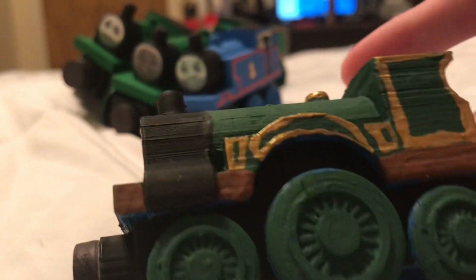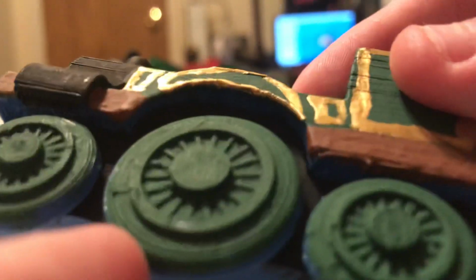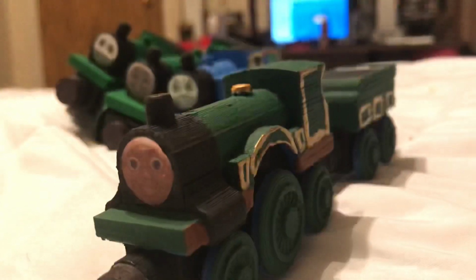I still think Emily looks great. And what I'm really surprised and happy for is that I was able to get Emily's wheel configuration just right. Like, Emily's got this big driving wheel here, and these 2 wheels on the front. And she does roll smoothly. Emily is one of my favorite characters.